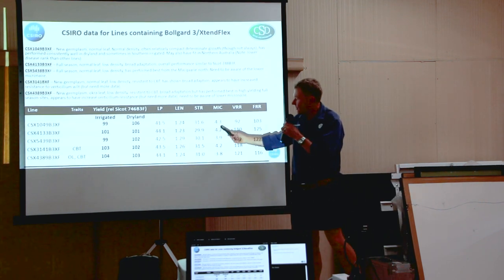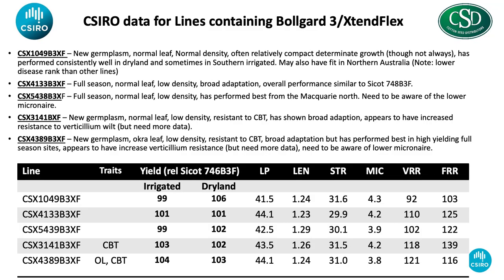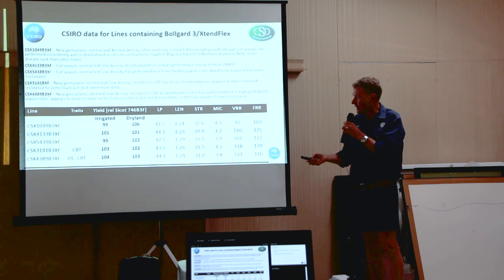And so again, there's a few other things in here. The 5439 does have a much longer staple. And look, it has performed pretty good under dryland as well. But we do need some more data just to see how consistent that's going to be.